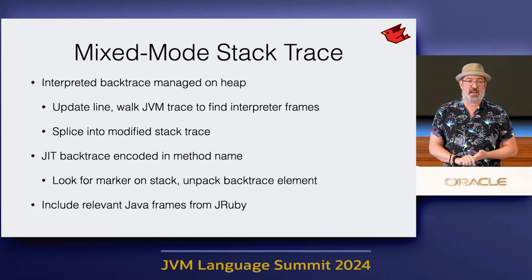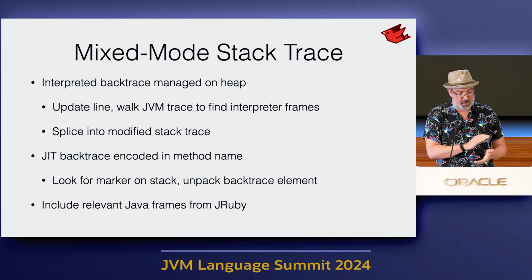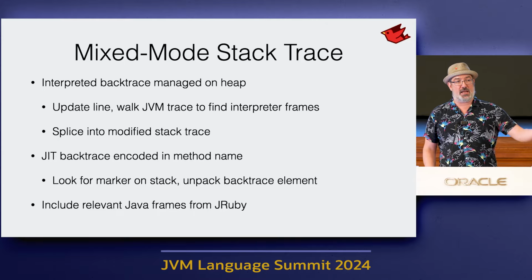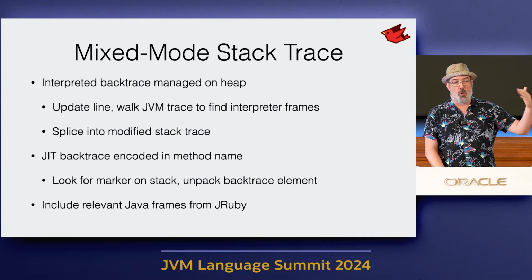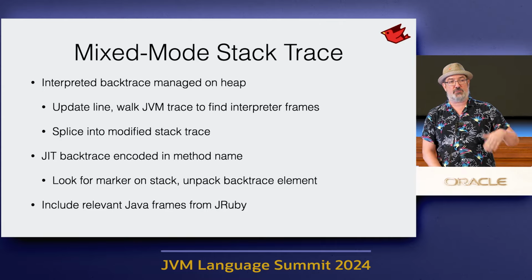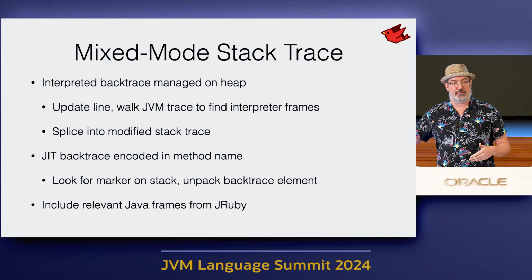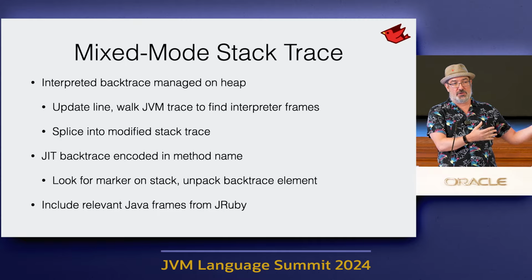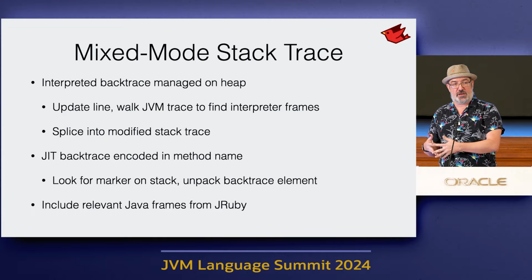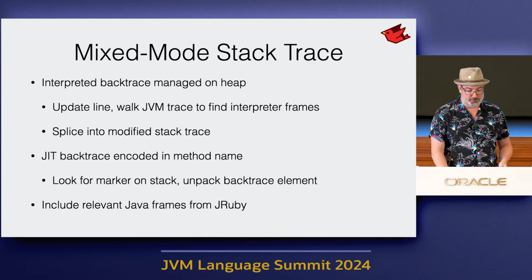So one of the first tricks that we had to figure out was how to do our own mixed mode stack trace on top of the JVM. So what we do is we maintain a separate set of interpreted backtrace frames for each level of the interpreter. As we walk the regular JVM stack trace, we look for certain markers that we know are associated with our interpreter, and then we pop frames off of our internal stack. Doing that, we can splice our internal interpreter frames with the actual JVM native frames and produce a nice backtrace that Ruby users are used to.